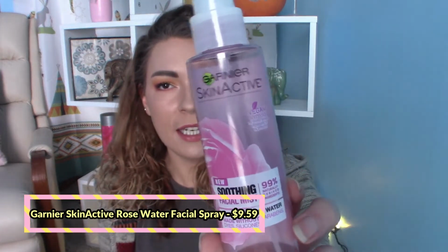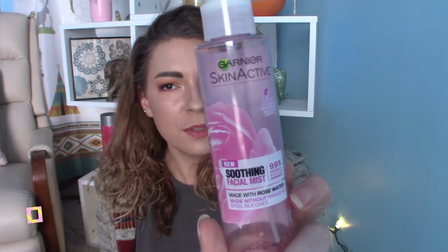And then the last skincare thing that we have is from Garnier as well. This is their Skin Active facial spray. It has rose water in it. I don't know if you can see the label that well, but it does say made with rose water, made without parabens, dyes, and silicones. This did have a rose scent to it, but I don't believe, don't quote me on it, that it was an added scent. I think it was just the rose water aspect of it.